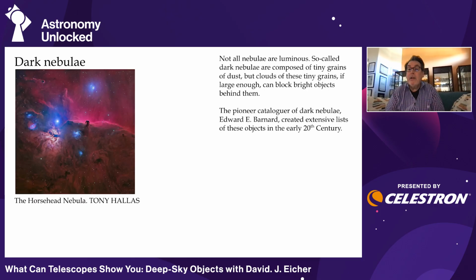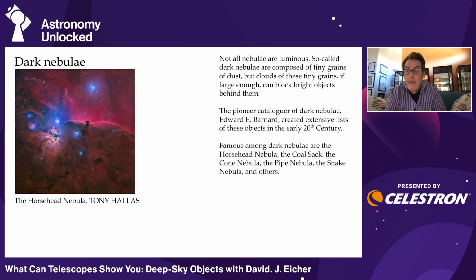The pioneer cataloger of dark nebulae, Edward E. Barnard, created extensive lists and his famous book about these objects in the early 20th century, about 100 years ago. Famous among dark nebulae are the Horsehead Nebula, which is shown here in Orion, near Orion's belt, the Coal Sack in the southern sky, the Cone Nebula, the Pipe Nebula, the Snake Nebula, I love these names for deep sky objects, and of course many others. So these are a bit of a challenge to see visually, but there are many that can be seen in a dark sky. They're a really fantastic set of targets for astroimagers.